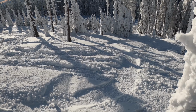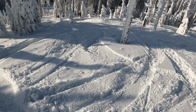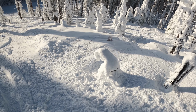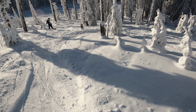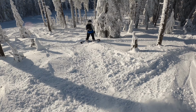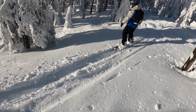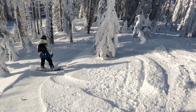I'm going to try to go down a little bit more. Okay. Right here, there's a nice little trail. Ooh, my board almost sunk. Yee! Heck yeah.